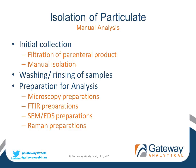And then you're going to want to package that particulate in a way so that it's not going to be lost or contaminated during transport. After initial isolation, the particle is going to then be prepared for further analysis.